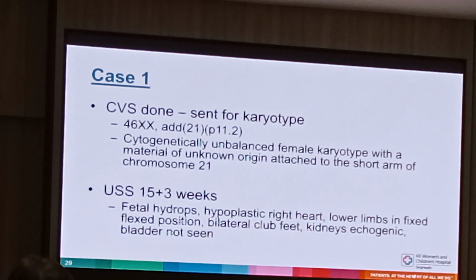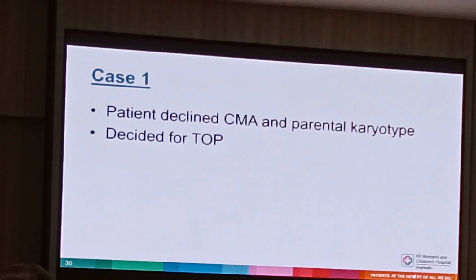She had a CVS, and she opted for karyotype, and the karyotype came back as showing a cytogenetically unbalanced female karyotype with material of unknown origin attached to the short arm of the chromosome. When she came for her results, she had a rescan to confirm the findings as per her wish, which still confirmed fetal hydrops, reconfirmed the hypoplastic right heart, lower limbs were fixed in a flexed position, she had bilateral club feet, echogenic kidneys, and the bladder was not seen. The patient opted for termination.